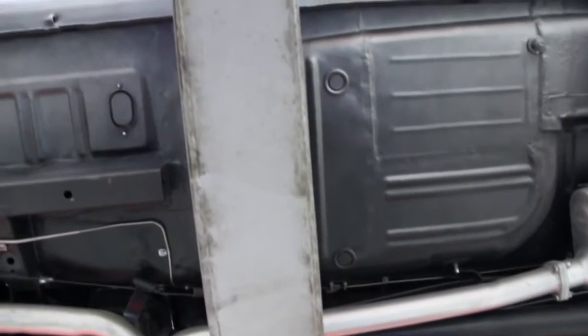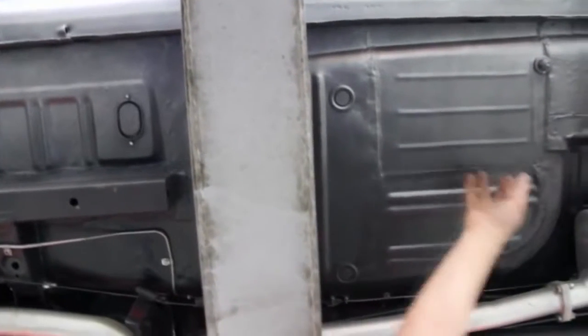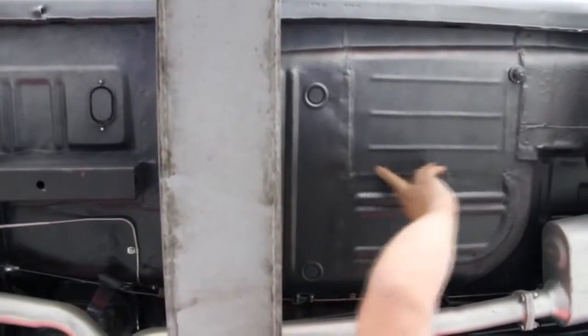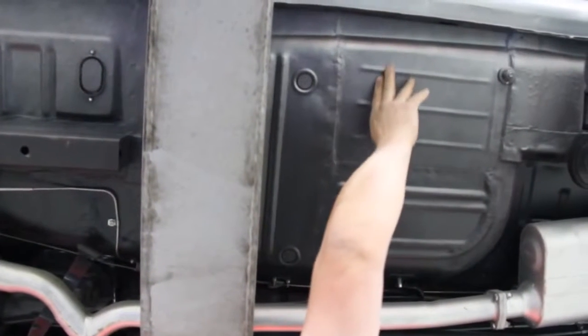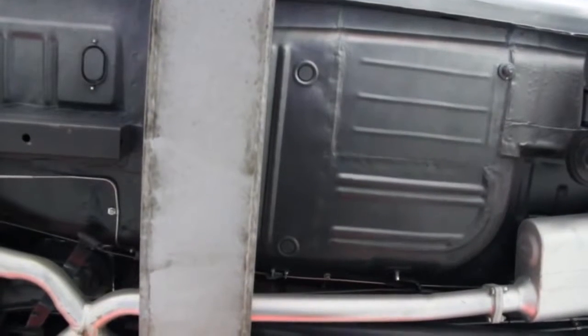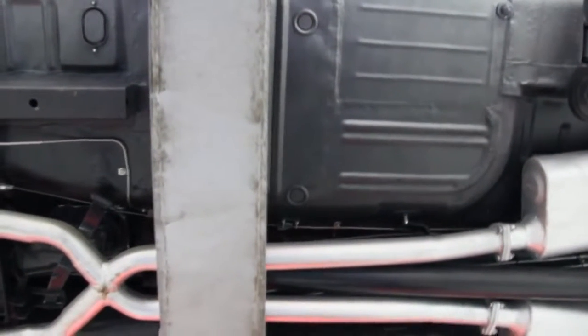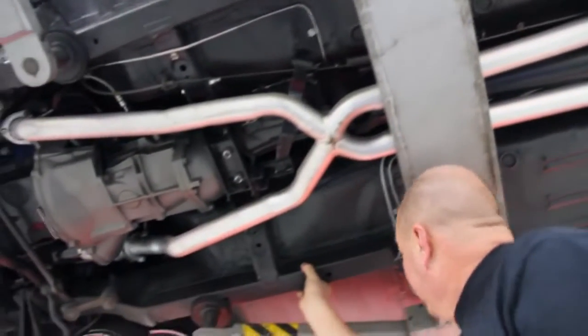Pinch welds are in awesome shape. Floorboards are in awesome shape. I've got one little patch over here where they've welded it all in. They've seam sealed it all in. They've obviously used some kind of floorboard, either a patch or something. There's ribs in there. They just did a really professional job putting that together. My frame rails up front here are in super shape.